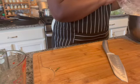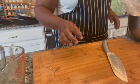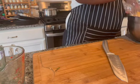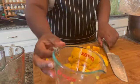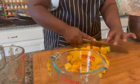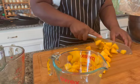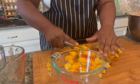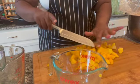Okay, so the recipe calls for 12 cups of diced mangoes. There should be 13 cups in this bag. They're still partially frozen, so I'm just gonna run my knife through any big chunks that there still are, just because I want them more bite size. I think this size would be fine for lots of things, but I just want to make them a hair bit smaller.